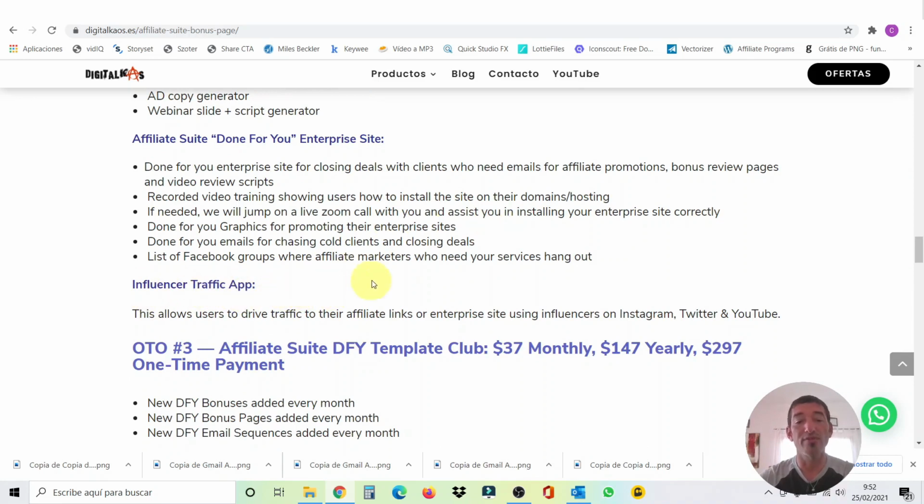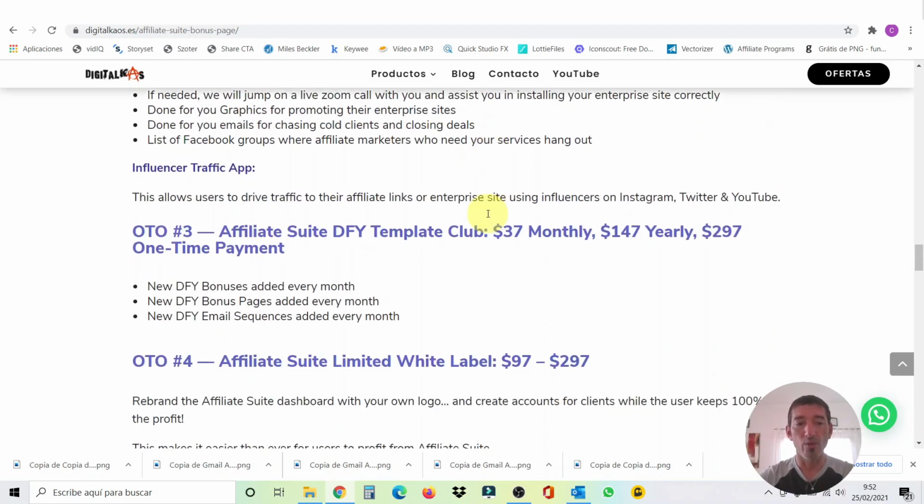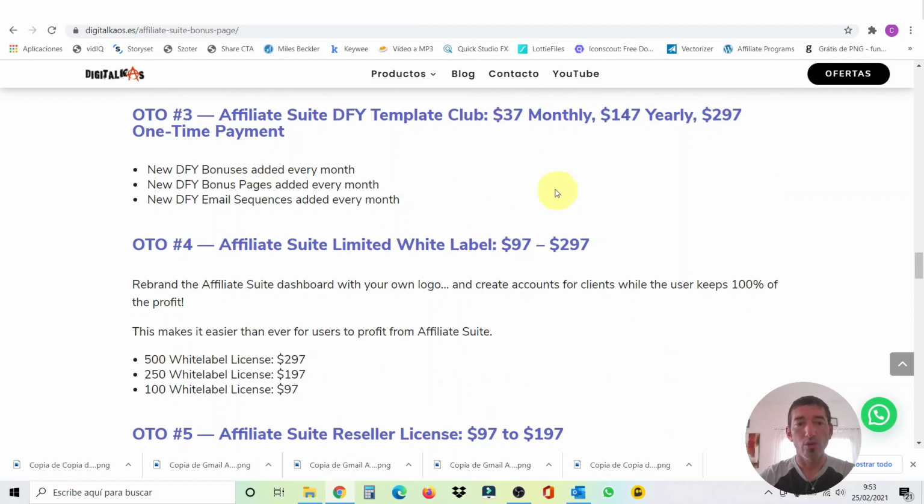This will allow you to drive traffic to your affiliate links or enterprise using influencers on Instagram, Twitter, or YouTube. Then we have the OTO number 3, which is Affiliate Suite Done For You Template Club.